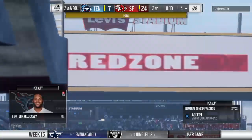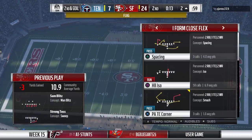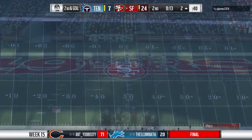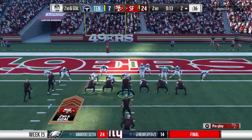Now flags will come in. I think this one's going to be on the defense for jumping. So that's going to move them half the distance. First of all, you can't jump in this situation, but think about your play calling now. Could easily change what you want to do and maybe make things a little bit easier.